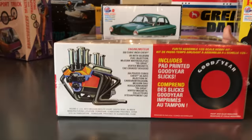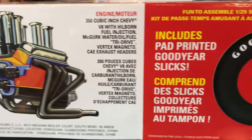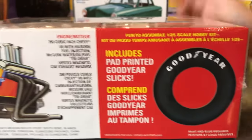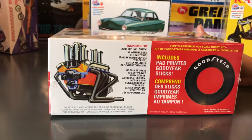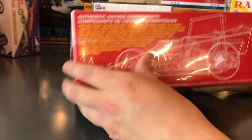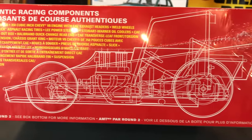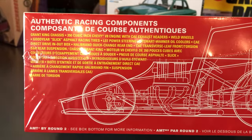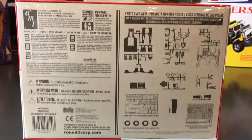It's super cool looking, super modified for this kit. And you can see some of the other features here. Pad printed Goodyear slicks, 350 cubic inch Chevy V8. It's got the injector stacks on the top there. There's a look at the kit on the side here, where you can see it's got CAE exhaust headers, weld wheels, and there's a look also this way at that parts tree.